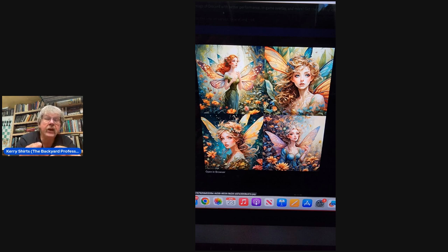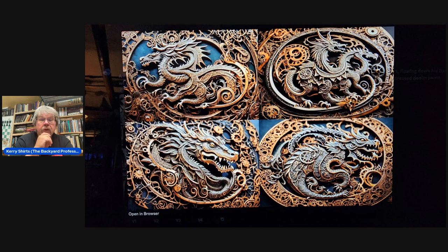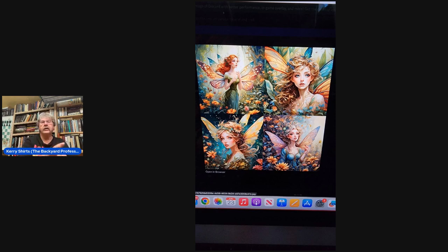If I was to do a fairy under steampunk conditions, it would do a fairy that had this kind of characteristic with all the gears, the metalworking, all of the intricate details of ovals and swirls and stuff like that. So, I mean, there's 100 different varieties you could do. I have done photographic realistic fairies before, and it's just razzle-dazzling some of the concepts that it brings out.